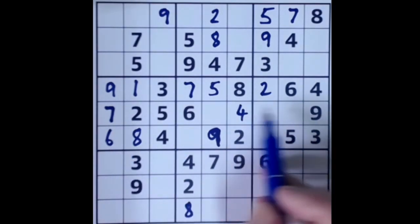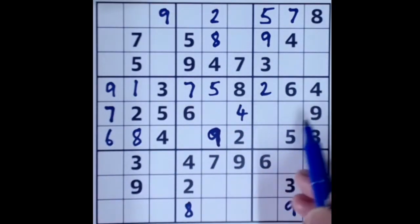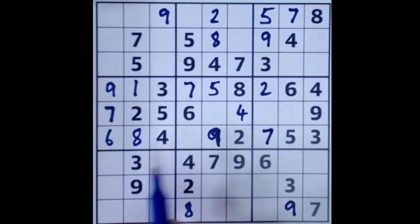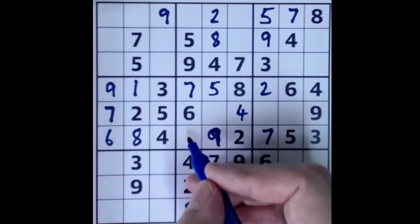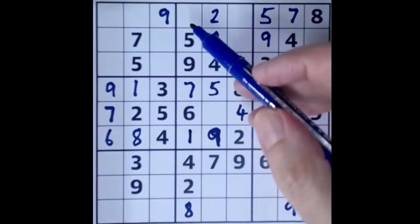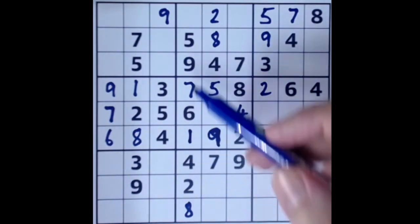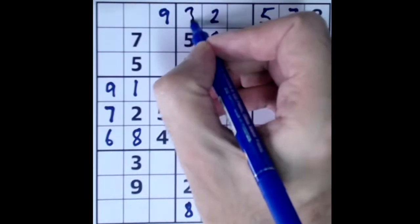7 blocking across this 7 blocks this row, so no 7 allowed there. 7 goes here. Now there's only one number left to get. If you've only got one number, you can always get it. If you look through and you don't see a 1, well, that's got to be a 1. And now in this column, there's only one number to get. And we have a 1, 2, we don't yet have a 3, so we know that that's a 3 there.